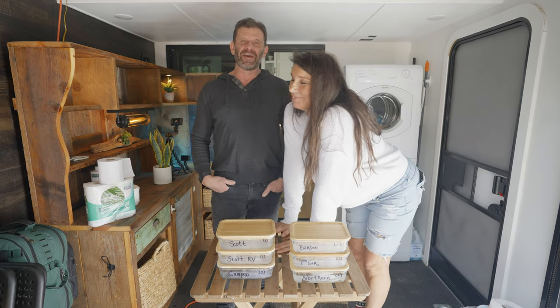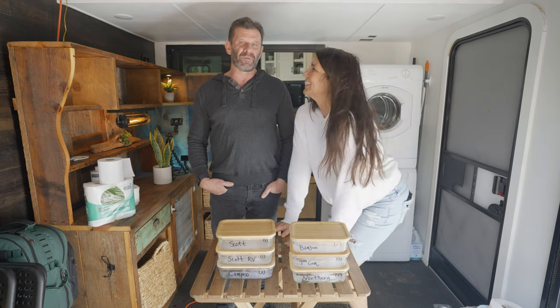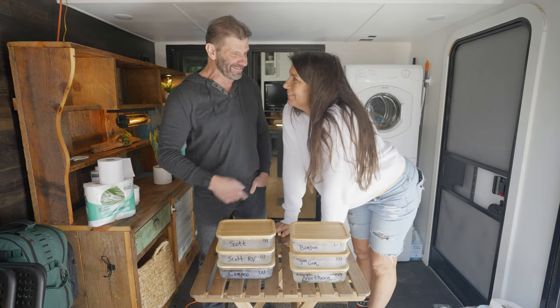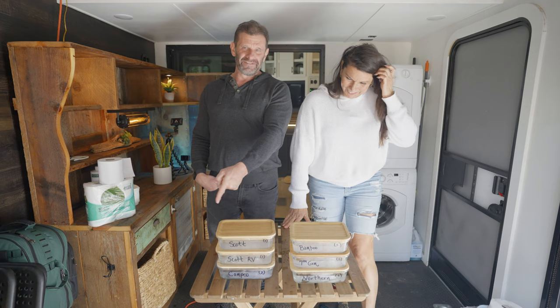To see the time that Leela used the wrong toilet paper and clogged our toilet, we had to unclog it, click right down there. I don't think that was me.